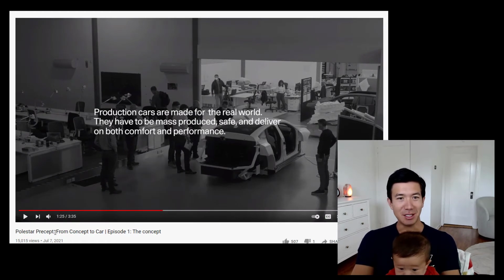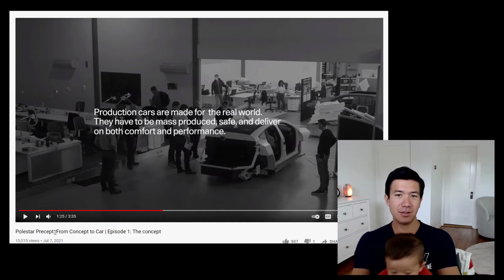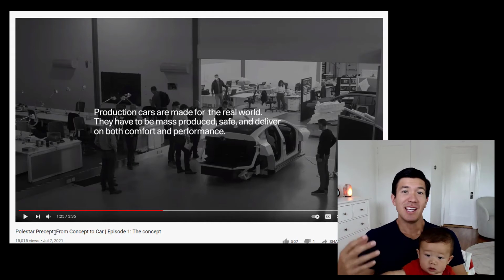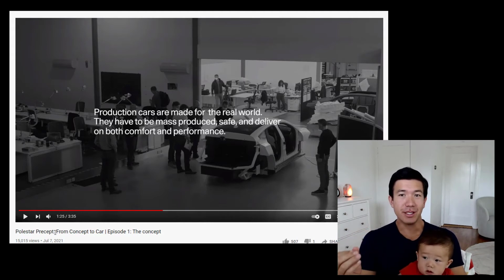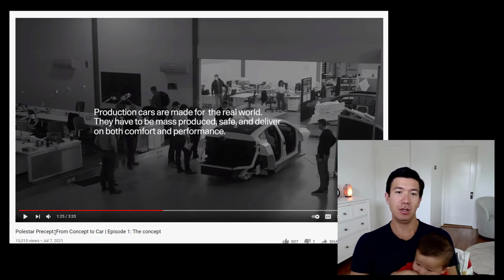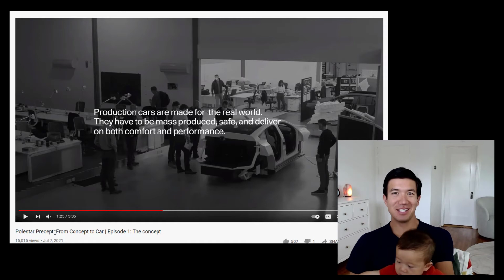Definitely true. I love this statement. They have to be mass produced, made for the real world. You see that with Tesla. If you have this great concept that can be handmade and perfect quality, well, when it hits the production line, you get a completely different car in terms of the build quality. So let's see how they execute it.